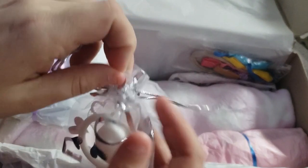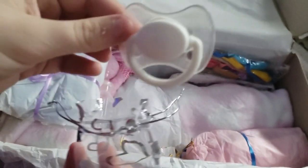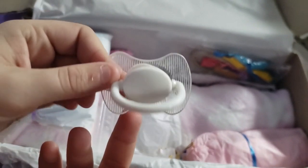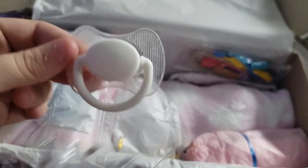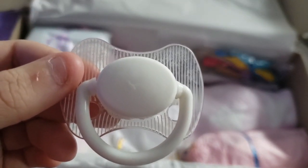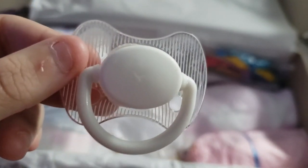Oh, another pacifier. Oh, I love that it's just white. I like that. Thank you. I don't have a lot of really plain ones, so that'll be nice to play around with. And I like the stripes on it. Like, I like that it's clear with the stripes. That's really pretty. Thank you.